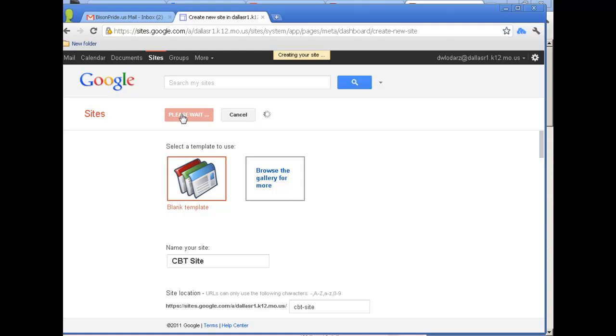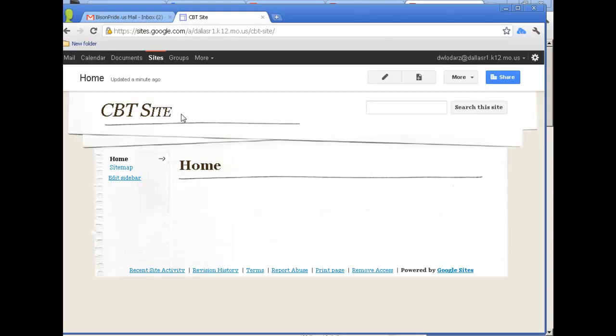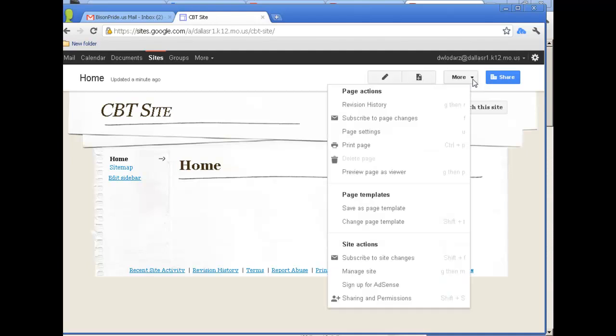Okay, so it's got my site name. Notice it's given me some basic navigation. I've got my home page here. I've got the name of the page up here, and the name of the site. I can search the site. I've got my edit button, add new pages, and more. And I'm going to go through all these things.